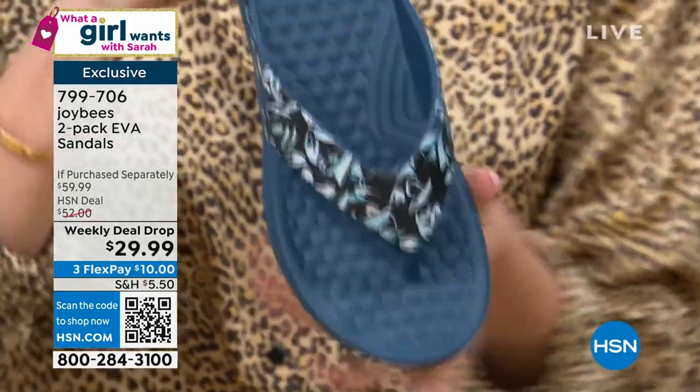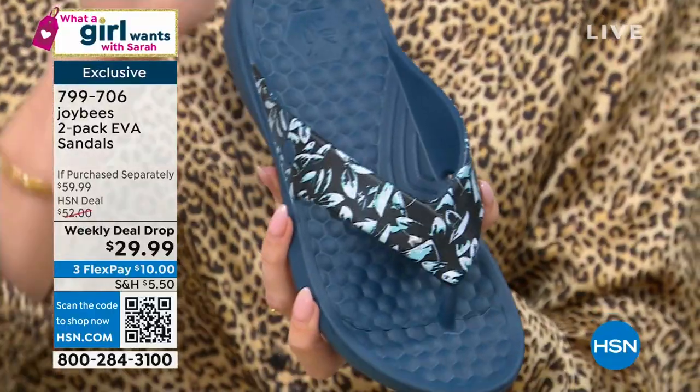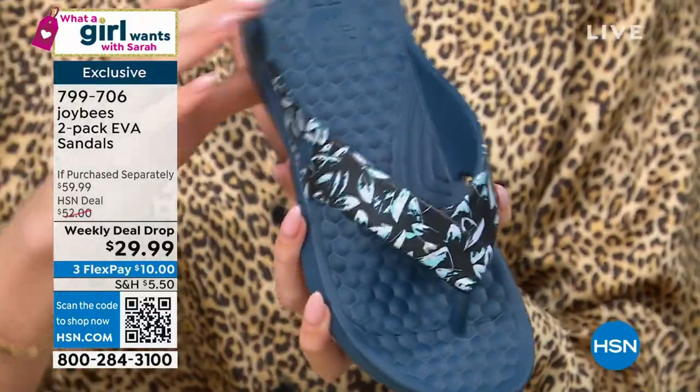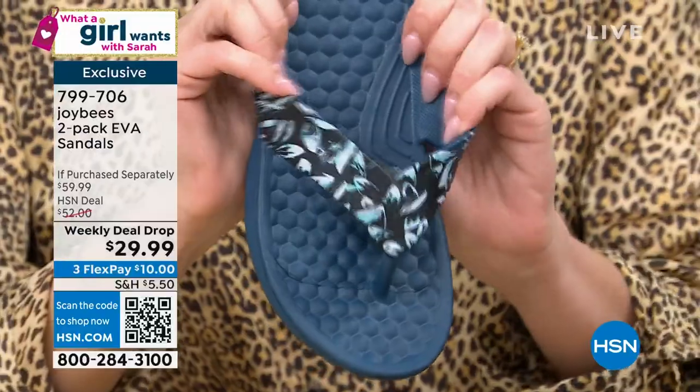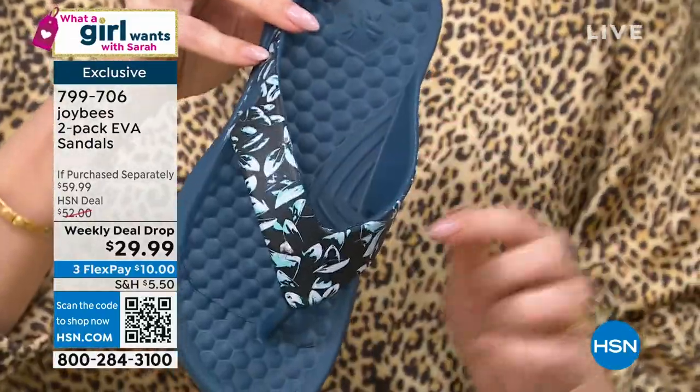So I want to show you that not only are these so cute, functional, lightweight, so soft to the touch, they have that dream footbed, which provides you with basically a massage from the heel to the toe with every step that you're taking. Look at those yummy, yummy nodules. And then you also get that sweet support arch in that center there.